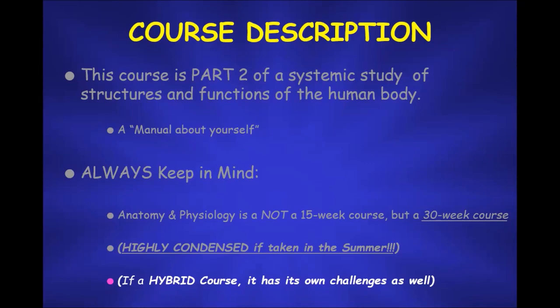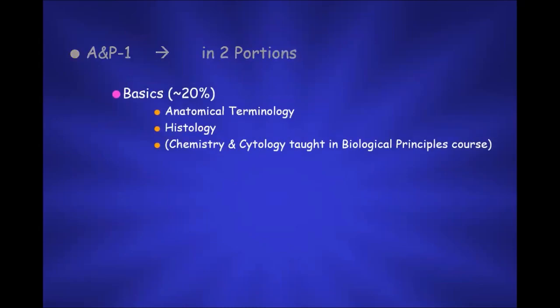And of course you could ask questions in class when we see each other. So Anatomy and Physiology 1, A&P 1, our course here, I kind of seem to think that we could break it up into 2 portions. The first 20% is really basics, just terminology that you're going to be using, and I'm going to be using, for the rest of your life if you're going into the medical field.